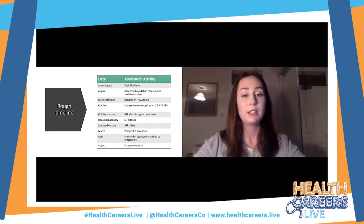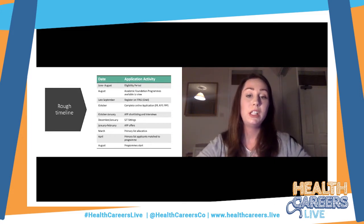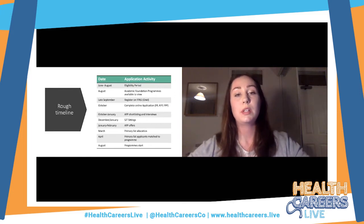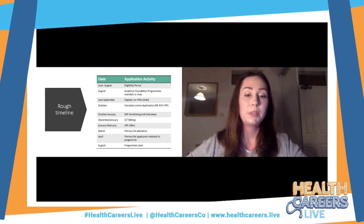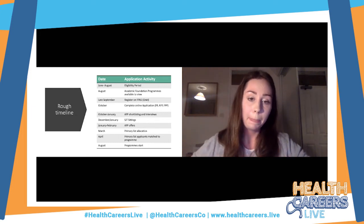So the first one of these is the Academic Foundation Programme, which offers you an opportunity to undertake some research or teaching or to develop leadership and management skills alongside your clinical training. This additional aspect is linked to a specific rotation. So if, for example, you're doing a research project, it will be linked to a certain specialty. So some of the jobs that are offered might be, for example, in obstetrics and gynaecology with a research project in obstetrics and gynaecology, or I don't know, another specialty.